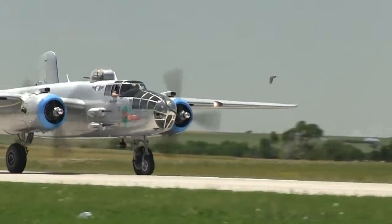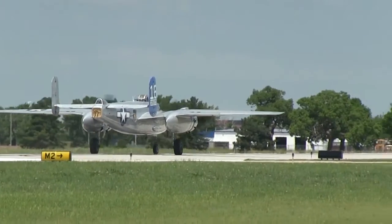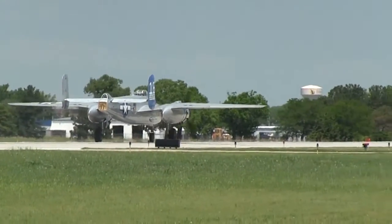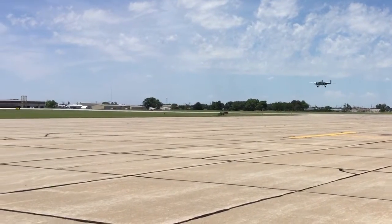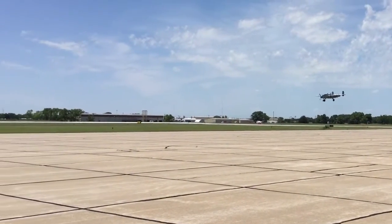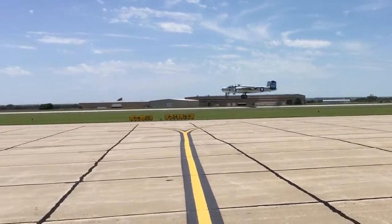Well, it was fun watching you guys come in. You did a couple practice runs. You did a low pass over the field. One of the things about the older aircraft are the sounds of the engine and just the big engines. Tell me a little bit specific about the plane, the amount of power, and what this plane did in World War II. Well, the plane is a low-level bomber.